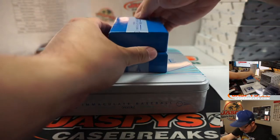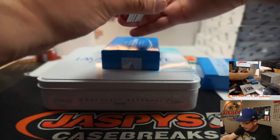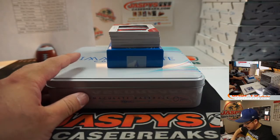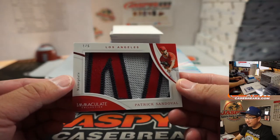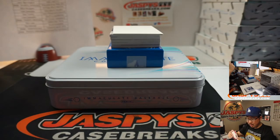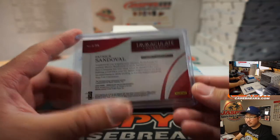Oh, another great patch coming up. Man, they really made sure that the patches look good this year. Thanks, Panini. Nicely done. This is 1 out of 6, Patrick Sandoval. Nameplate. That's a good looking one. Angels 1. Nope, that's Jeff Gordon. He bought the Angels straight up. That's pretty cool.